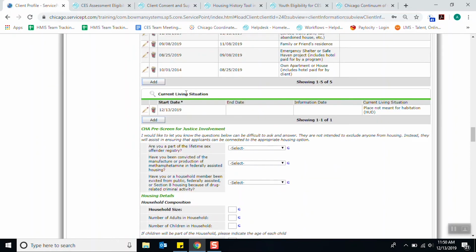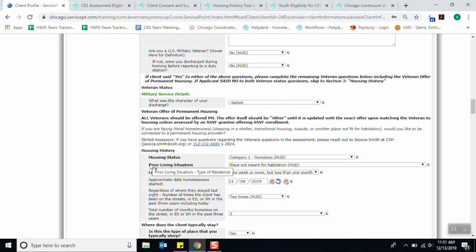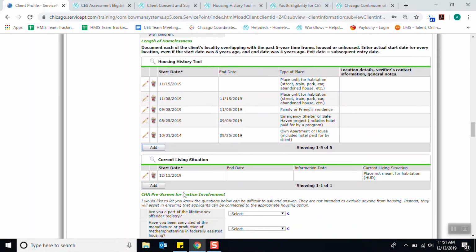And then, by the way, I should mention, if this current living situation will be different than the prior living situation, if tonight this person's going to stay in a shelter or something somewhere else. So if the person came into the shelter and that's why they're getting assessed, and tonight they're going to stay in the shelter, go ahead and change that to their current situation. So when the person's situation isn't changing, the current and the prior are going to stay the same.